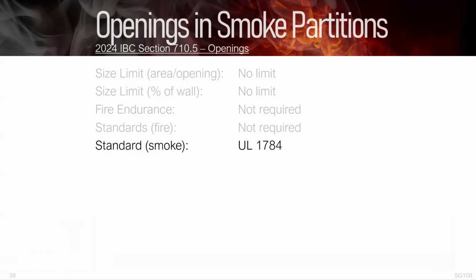You can do that. You've gone over and above. There's no requirement for fire rating. It doesn't say you can't do it. But what you do need is that S label.